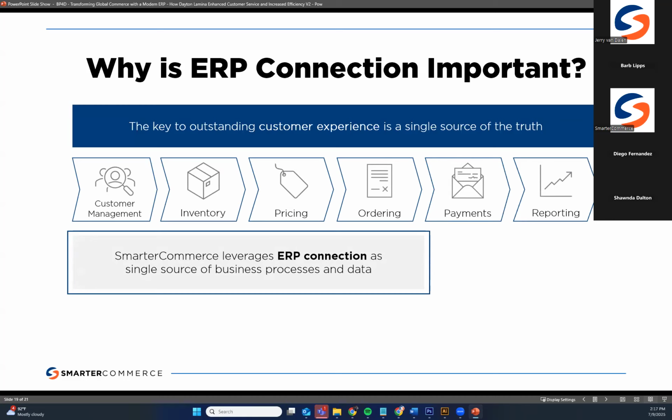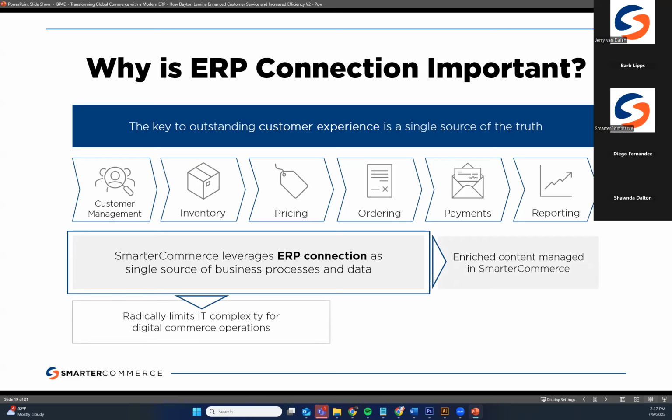Dayton Lamina had a lot of enriched content that needed a place to live and be managed. So Smarter Commerce also delivers a platform to be able to manage all of this e-commerce website related content. Two major benefits that our customers realize from this is number one, this really limits the complexity for an e-commerce operation. Why?